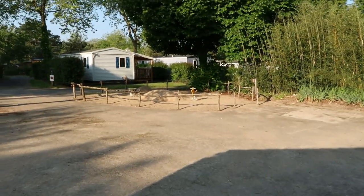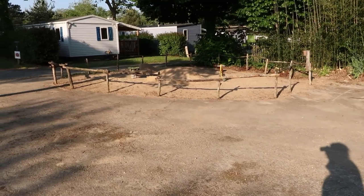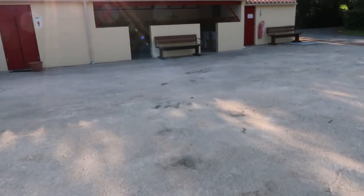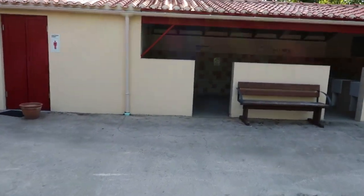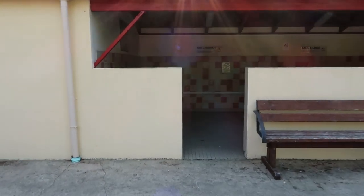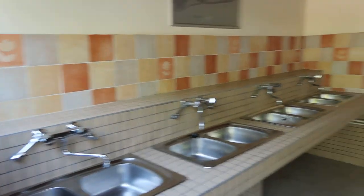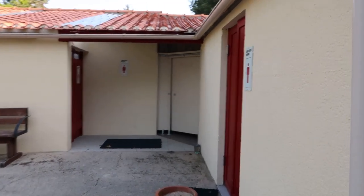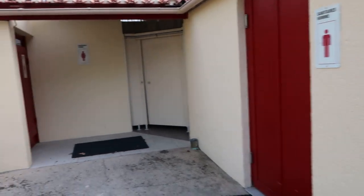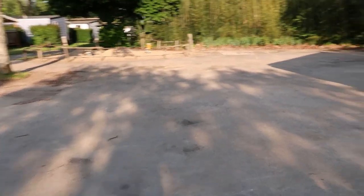There we've got a play park over here. And then it's just opposite the washing up area. So your kids can play on the park while the mummy and daddies do the washing up. And then over there is the men's shower rooms. Big, busy toilet block.